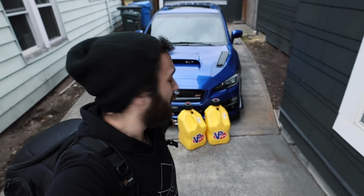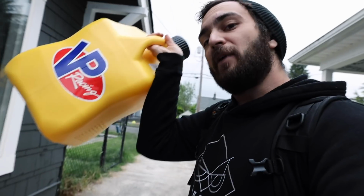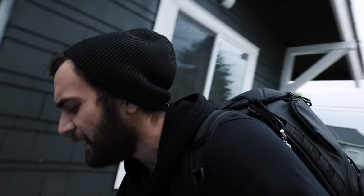Well, we are stocking up today. We got the ethanol containers. Yes, I'm stoked. So we're gonna go pick up 10 gallons of ethanol today. I got these VP Racing, I guess, fuel containers on Amazon. Showed up in like 2 days. They showed up way quicker than I thought they would.